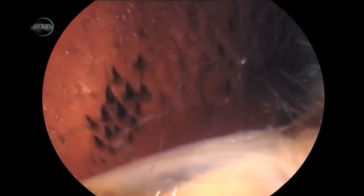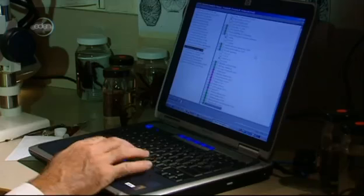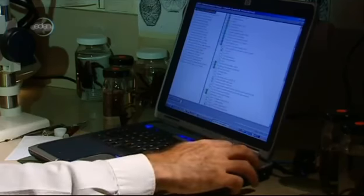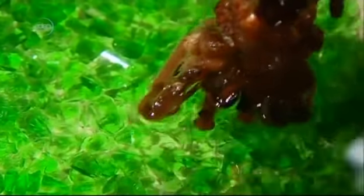A small cluster of black spines between the fangs. This is new. It's got intercrucial spines. Yep, this is new. Okay, let's go ahead. This is clearly a new species.